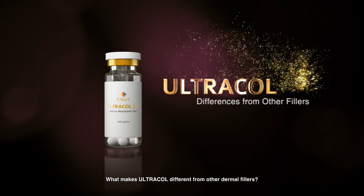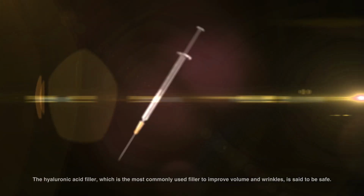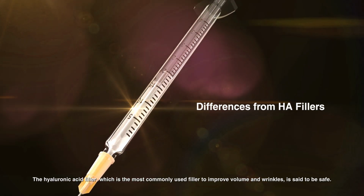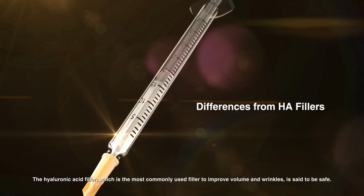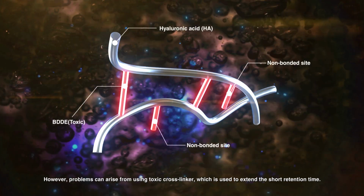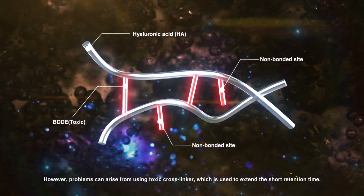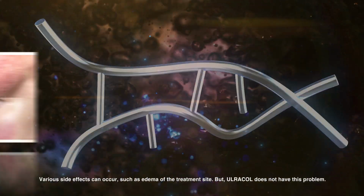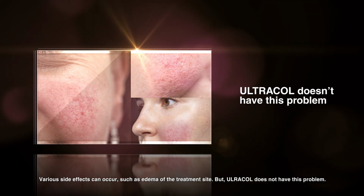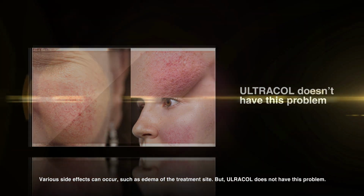What makes ULTRACOL special from other dermal fillers? The hyaluronic acid filler, which is the most commonly used filler to improve volume and wrinkles, is said to be safe. However, problems can arise from using toxic cross-linker, which is used to extend the short retention time. Various side effects can occur, such as edema on the treatment site. But ULTRACOL does not have this problem.